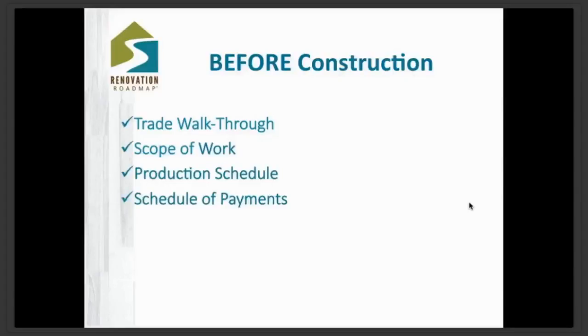Schedule of payments is simply that, just a list of when you can anticipate having to make payments to them. And you always want to make sure that it's tied to milestones. So maybe when electrical rough-in is complete, and plumbing rough-in or rough framing, those milestones that are a part of your project should coincide with the schedule of payments. But you just want to know, when do you need to get money out of the bank and be prepared to pay them?